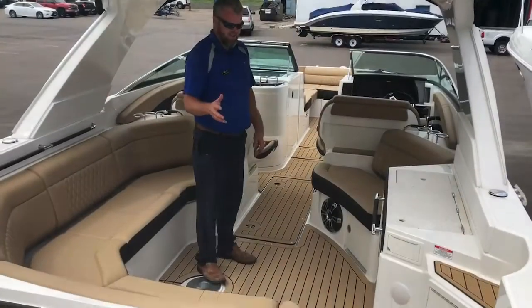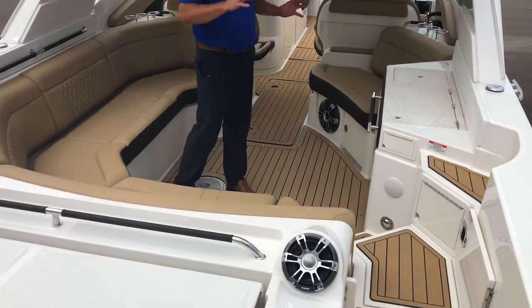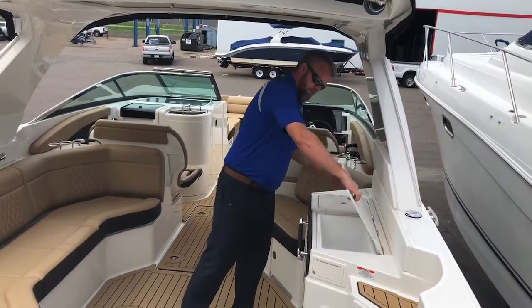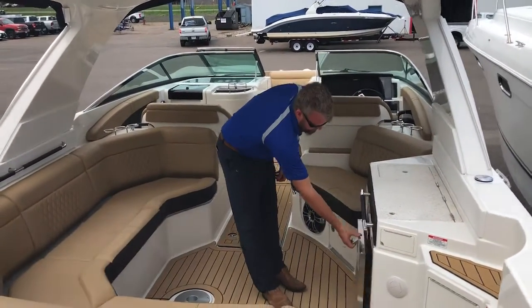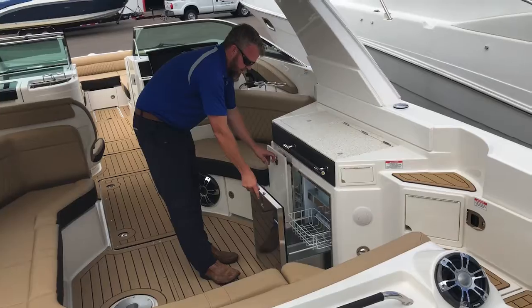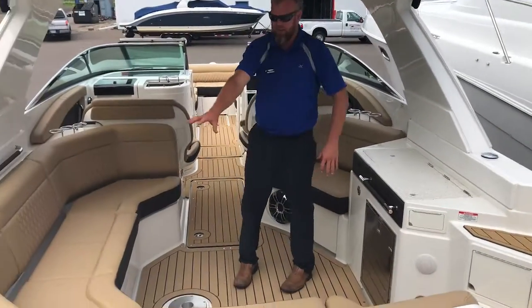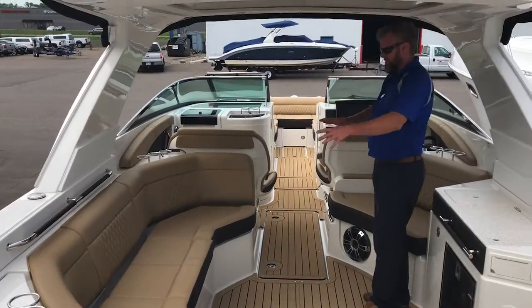This boat has an amazing sound system. It's a Fusion sound system, tons of speakers. You got running water here, nice spot to put fruits and vegetables. A refrigerator, trash can, nice wraparound seating, all diamond stitching.